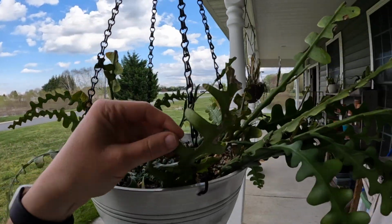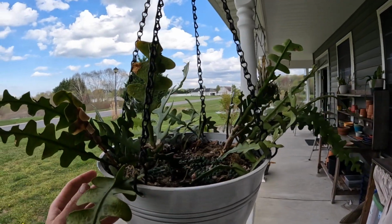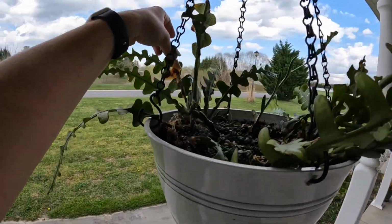This one is my rickrack cacti bundle. There's a couple different varieties of rickrack cactus in here, and some stuff that needs to be trimmed. It's a bit on the damaged side.